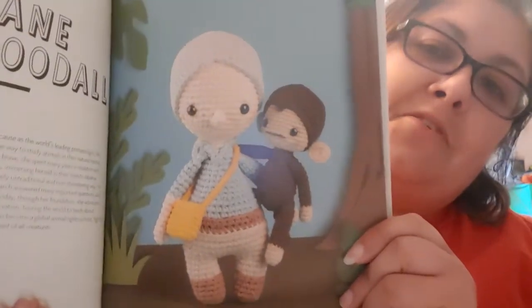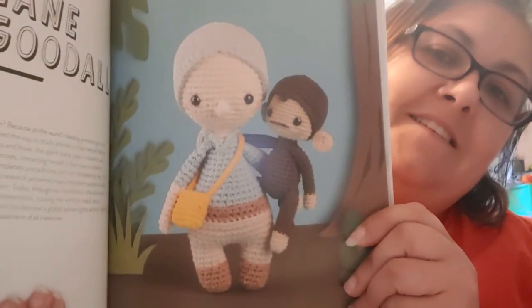So here's Miss Jane Goodall, and her little monkey, or not monkey, chimpanzee, excuse me, Flint. And they do give you the pattern for Flint as well, which I think is awesome. I'm not going to give you all of them. Like I said, this is a book look. It's not a review all the way through.